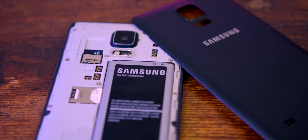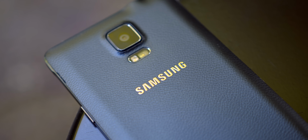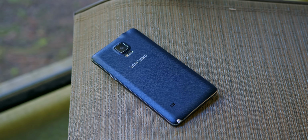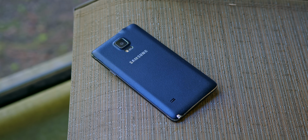This thing was kind of a beast. There is a minimal camera bump around that classic centered square lens, and the metallic Samsung logo looks really nice. This is probably one of my all-time favorite Samsung Galaxy designs as a whole, at least when it comes to anything they made before the Galaxy S6. It looks good, and it feels even better in the hand.